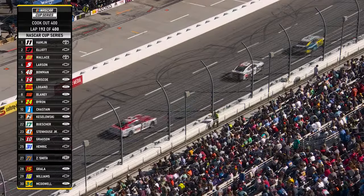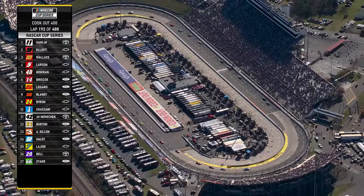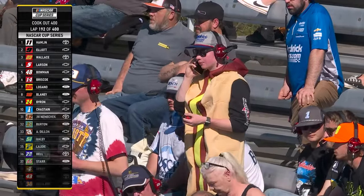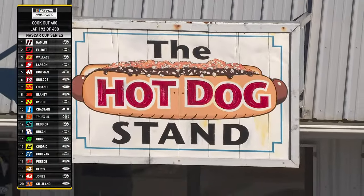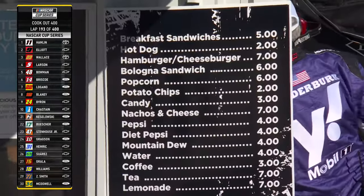Adam looking pretty tough right there. Man, did he look like a gladiator, didn't he? He's intense. Hey, there's a Martinsville hot dog. He's ordering another set right now. Yep. Bring me some more. Another dozen. Some more.